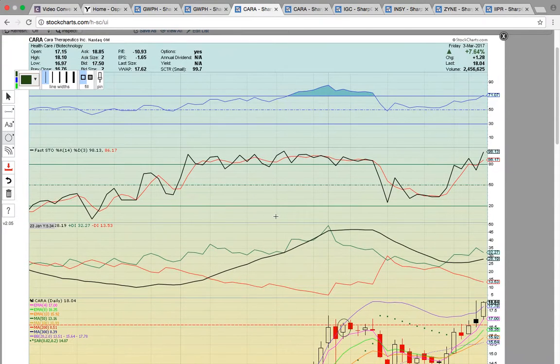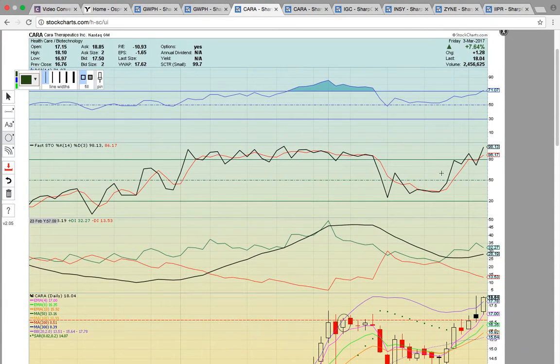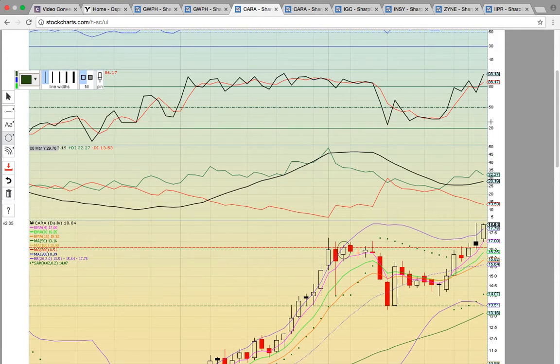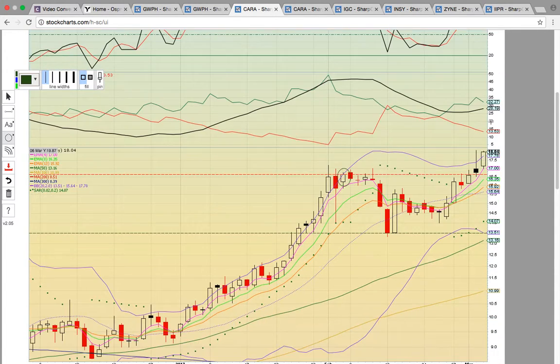Okay, this stock has got this nice uptrend going. You do have Fasto and RSI in the overbought power zone. If you notice on the last big run, RSI was above 70 during the entire run, and Fasto did stay above 70, above 80 during the run. So it has a history of being able to head higher in the overbought power zone.